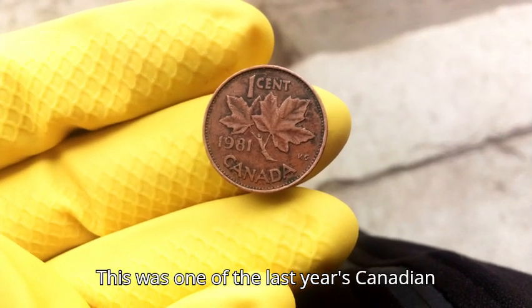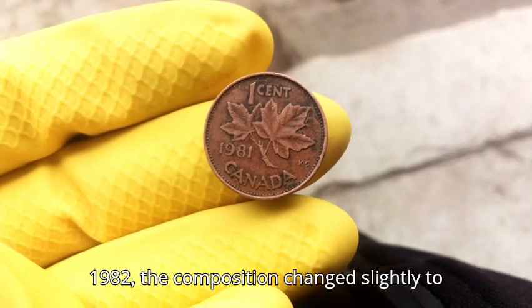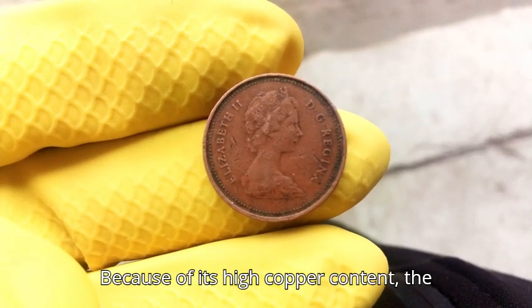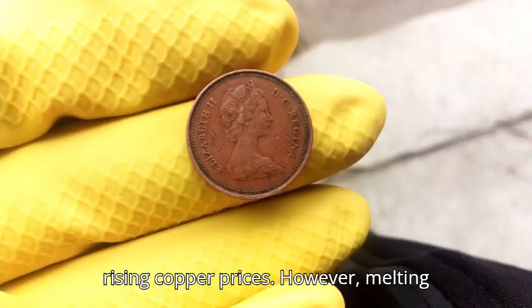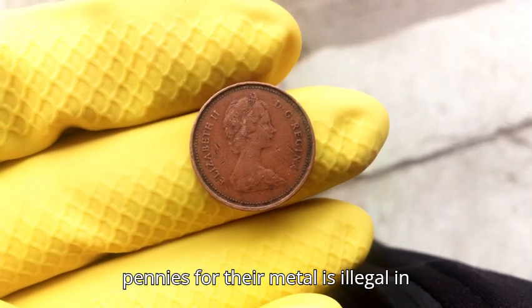This was one of the last years Canadian pennies were made with mostly copper. In 1982, the composition changed slightly to zinc-based coins with a copper plating, reducing their intrinsic metal value. Because of its high copper content, the 1981 penny is worth more than its face value in scrap metal, especially with rising copper prices. However, melting pennies for their metal is illegal in Canada.